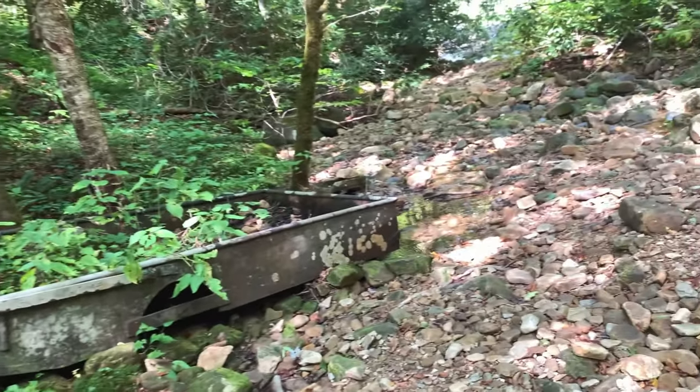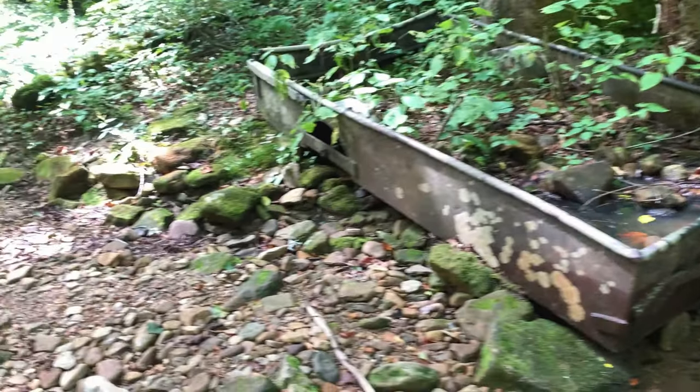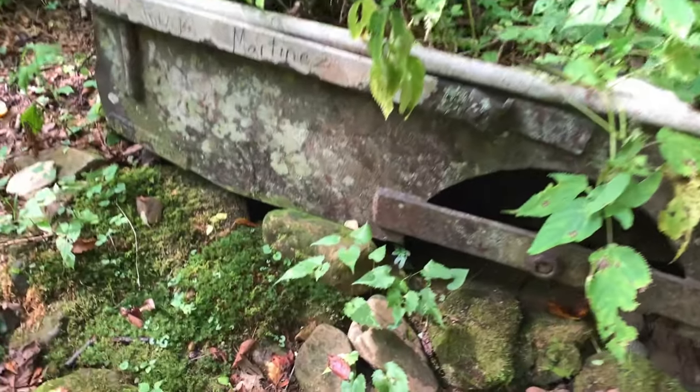Yeah, this used to be a rail trail, so this is an old coal car. That's a piece of history right there. Let's see what the wheels look like. They're gone.